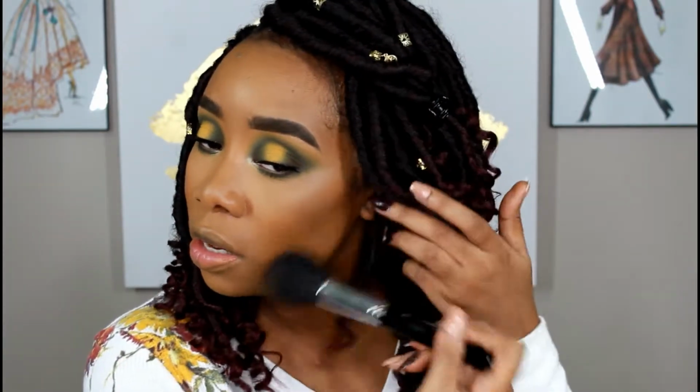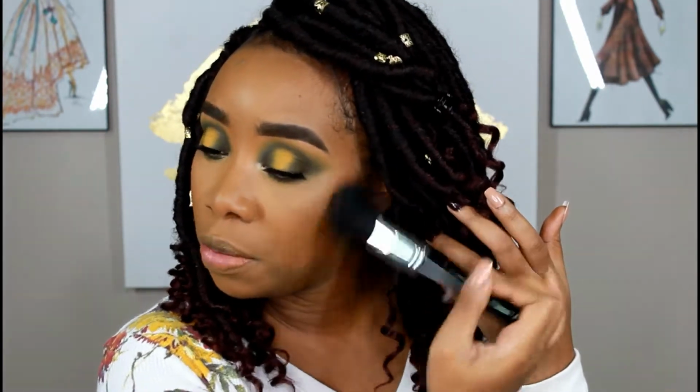For my bronzing and contouring, I'm just going to use one product and bronze with this, and it's the Black Radiance Black Coffee Pressed Powder. Same thing on the other side. Don't worry about my little net right there. We're not gonna worry about her. She's minding her own business, so leave her be.